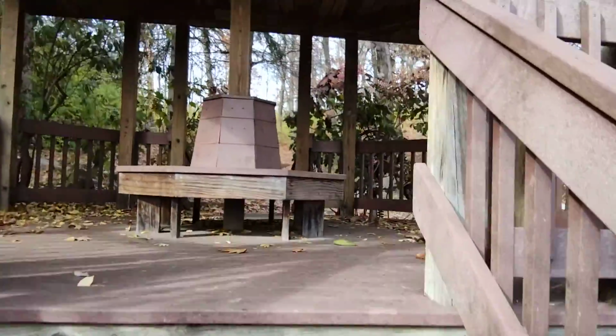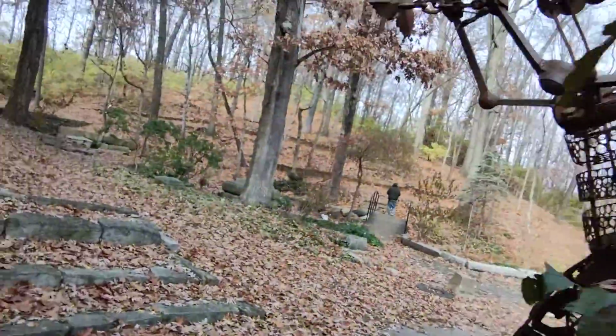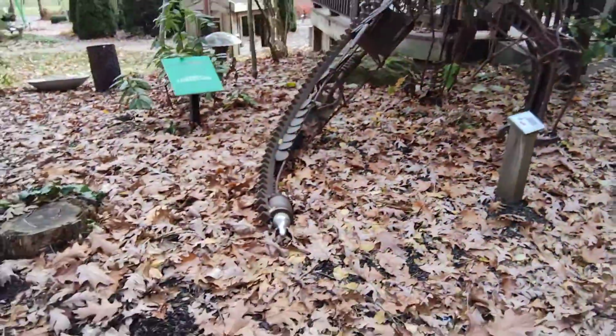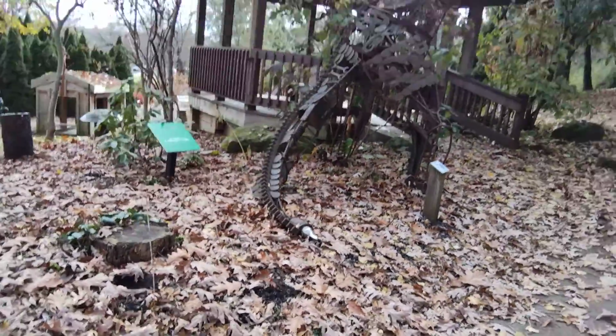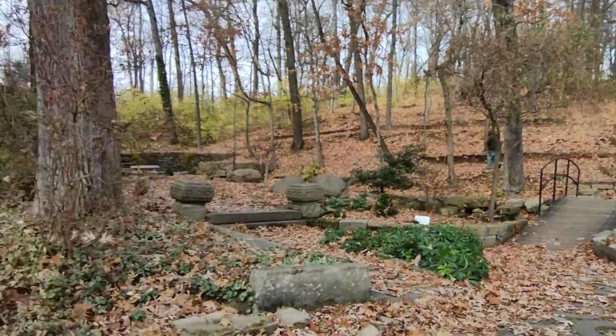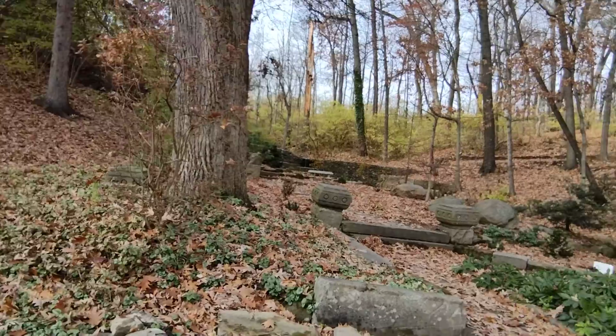Little tree house. We'll go up here real quick because we're hitting, what, 15 minutes on this video. Walk through the treehouse. We got Rexalis, our dinosaur. She stays put all winter. Yeah, she stays out all winter. Up there's a little bridge. My little Japanese Zen garden with my waterfall up there.